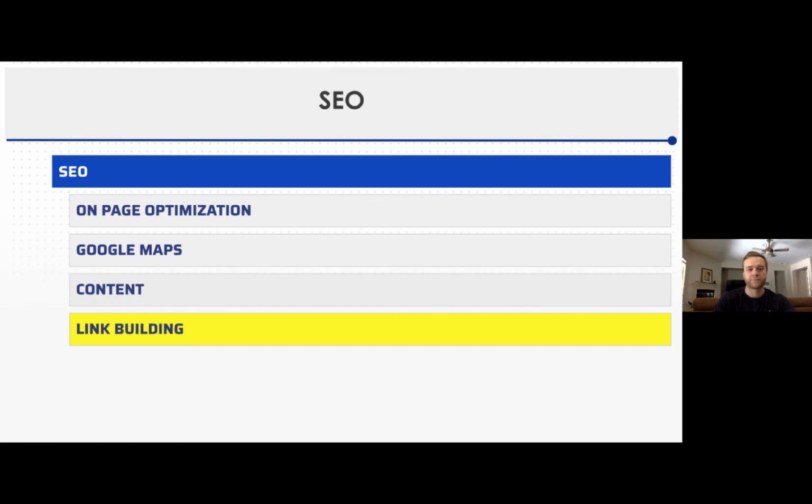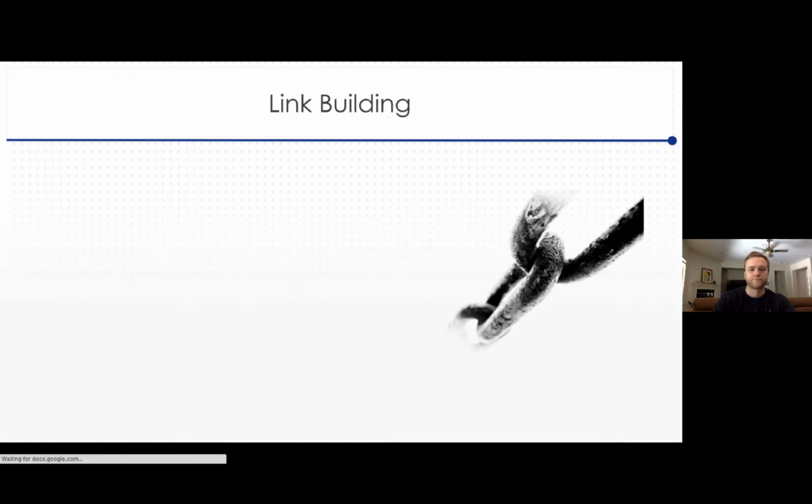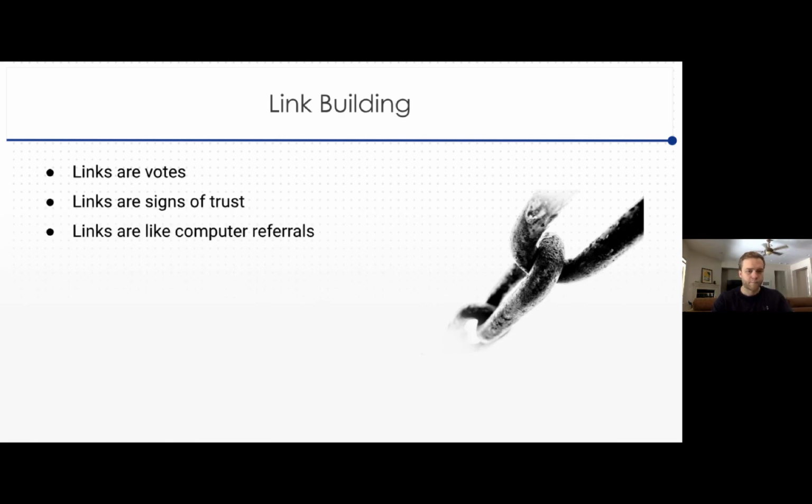And then finally, links. Link building. Links are votes. Other websites on the internet, if they link to you, Google sees that and they go, well, if these other people are kind of linking to him and sort of vouching for him, then they must be kind of trustworthy. So the more links you get from quality places, Google sees that as well. They're like computer referrals.